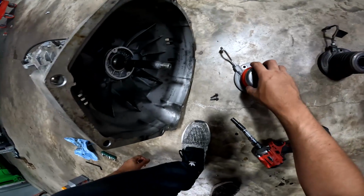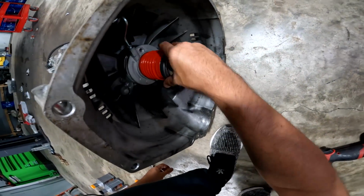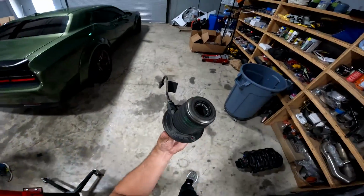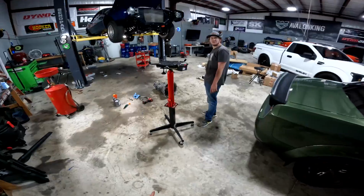That went fast. At one point in time. Now we're gonna slide in our new one. That is dark. That was a very burnt up clutch. We'll save it for the black car. There's one from the C6 up here. Now I got one for the black car.